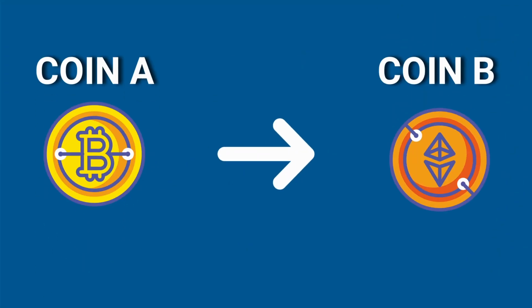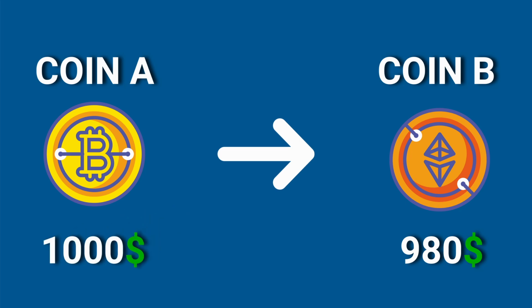So Crypto.com does not have any trading fees when you trade crypto on their app. But one thing you gotta be aware of is they do have pretty high spreads for certain trading pairs. If you don't know what that means, here's an example that might help. Let's say you are trading coin A for coin B. If there's a high spread, you may receive only $980 worth of coin B, even though you sold $1,000 worth of coin A. In an ideal world, you would have received $1,000 worth of coin B. But that's usually not the case with most crypto trading apps out there.